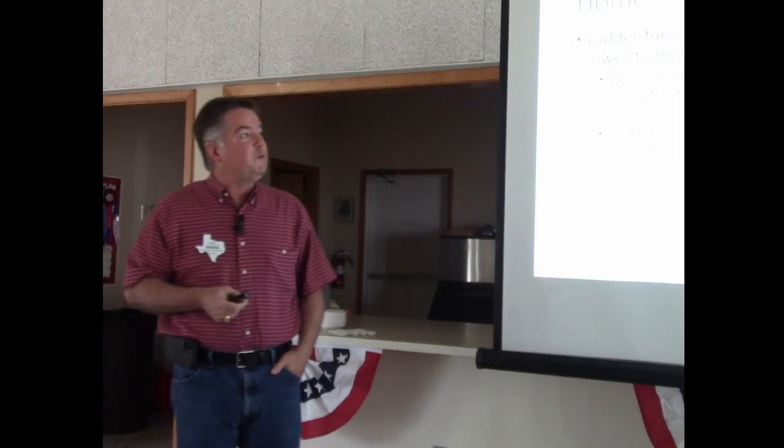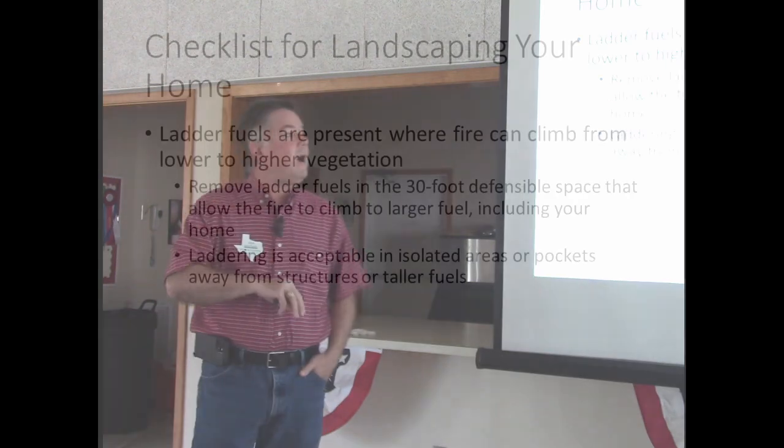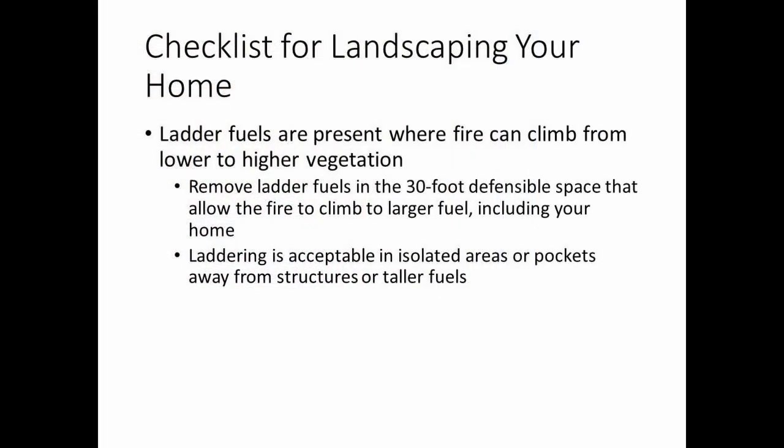We've talked about ladder fuels. They're present when fire can climb from the lower vegetation to higher vegetation. So remove those ladder fuels in zone 1, in that 30-foot defensible space around your house. Laddering is acceptable in isolated areas or pockets away from structures or taller fuels.